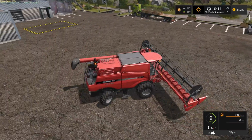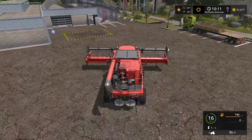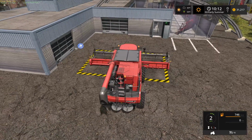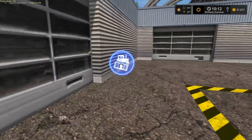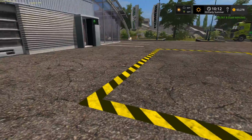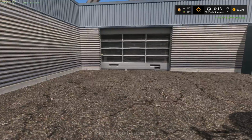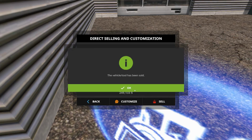Alright, back down at the shop. I just reset the header to bring the header down because I really didn't have a way to bring it down here. Now I want to get my 20%. Sell that, please. It was good for the one season we used it. It's not a bad harvester. Sell that, please.